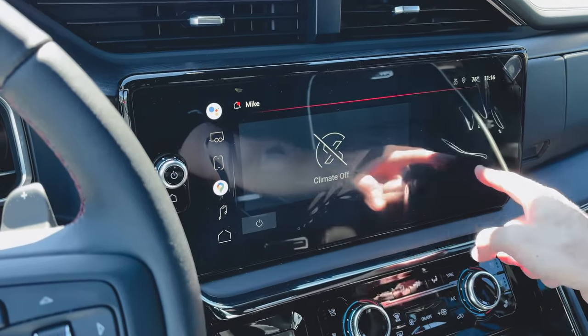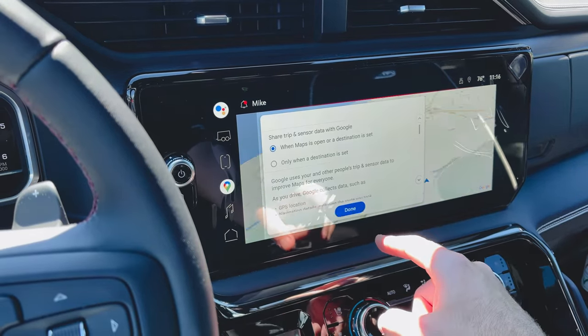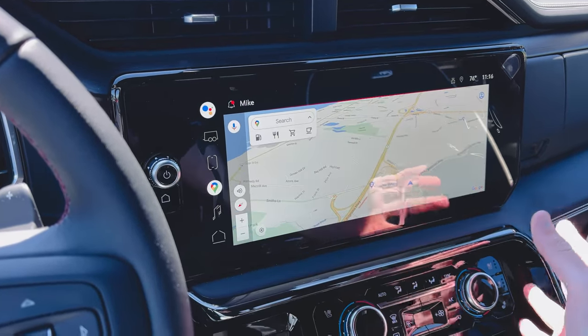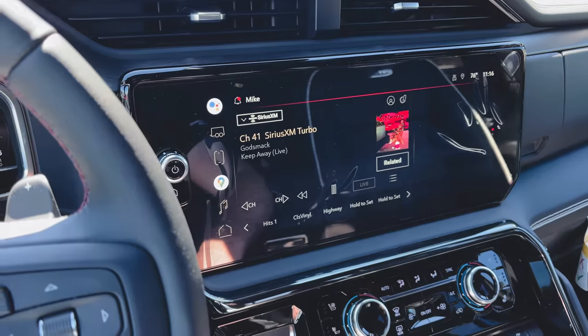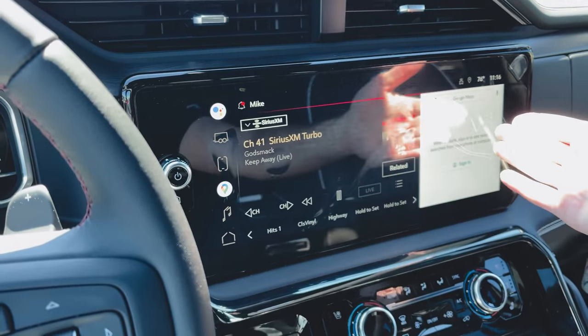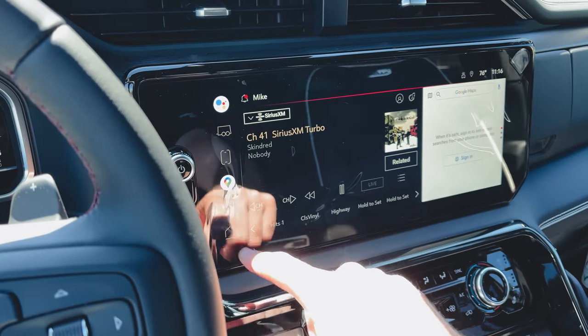You can see I've got the split screen, so I'm going to open Google Maps. We're going to just have me do a couple of buttons here so you guys can see the full map. Done. Close. So there's your Google Maps there, but I do like that I have the ability to split that screen. I think that's really cool. And if you were signed in and everything, you could have your navigation running over here while you're listening to your radio, or vice versa.